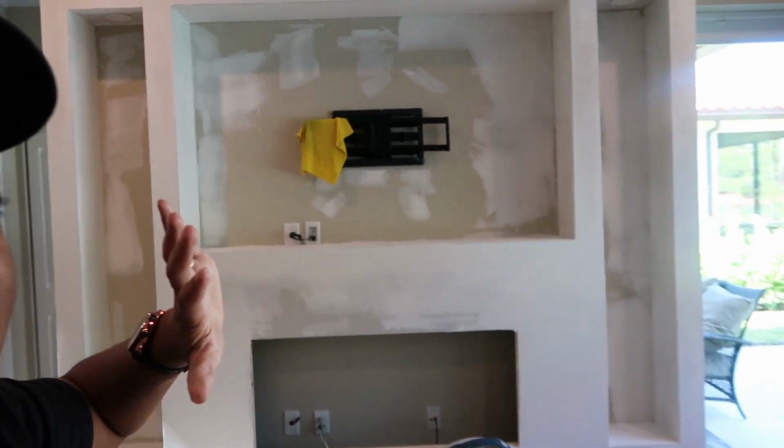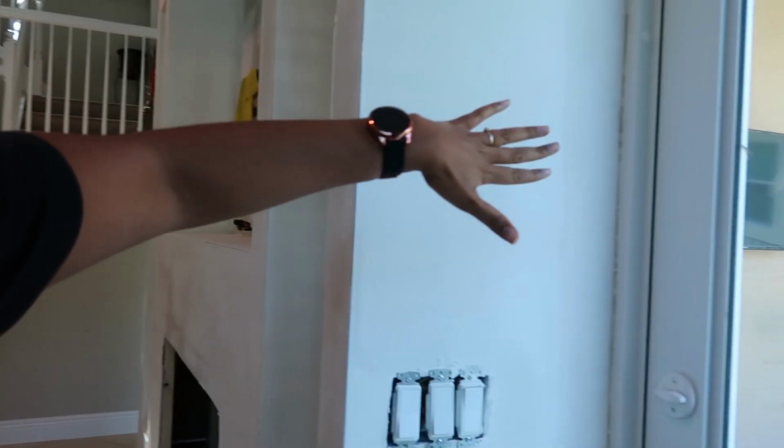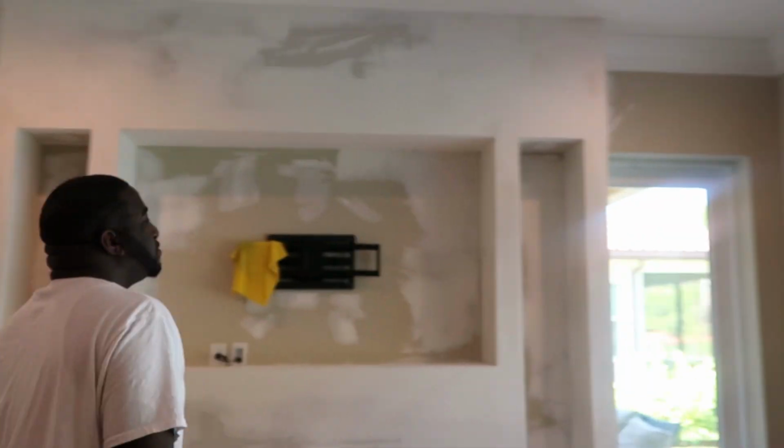The contractor will be back in the morning to wipe everything down and smooth it out, but overall he did a really good job today. Everything looks seamless, so when we paint this, you can't even tell that this was not here before, you know? That's the part that looks really cool to me. It looks like one wall. It doesn't look like a wall was added.